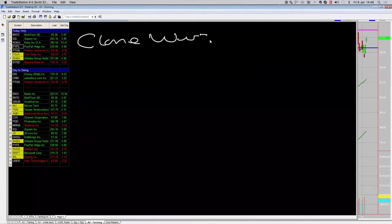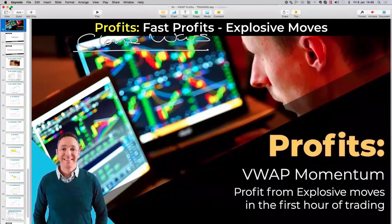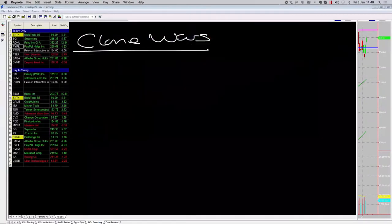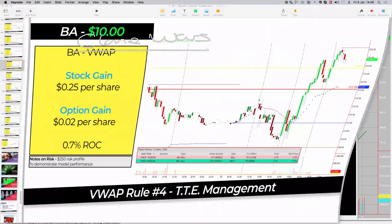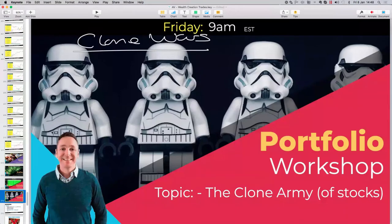the clone wars. Again, jokingly called this the clone wars earlier. And there we go. Wrong one. Just bear with me a second. So there you go. Jokingly called this the clone army, the clone wars. This is what we're trying to do.